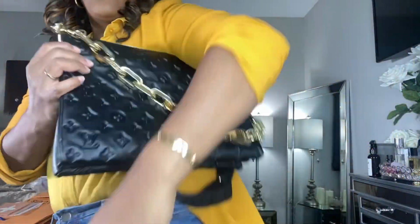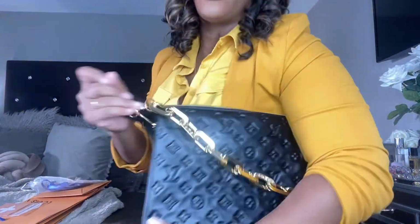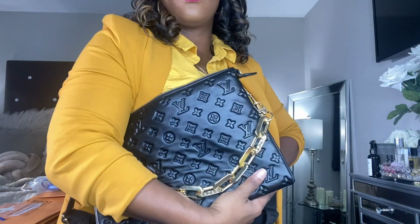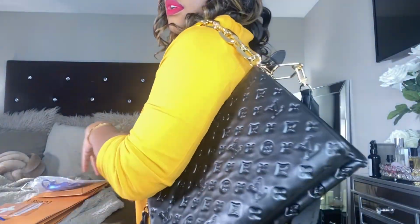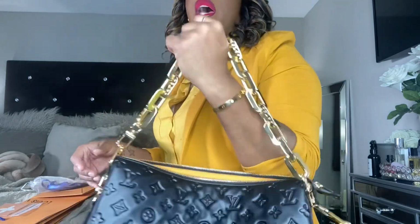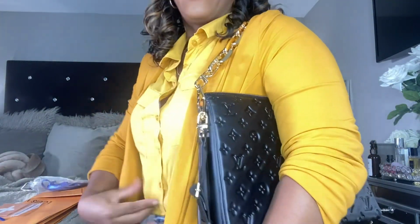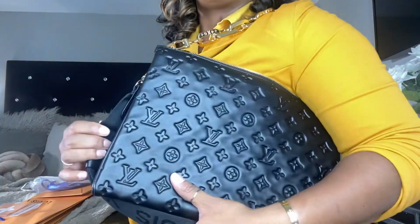So we can clutch it if we want. We can be out here looking chic and stylish as a clutch, okay? Super gorgeous. Yes. Under the arm, like so. Gorgeous. Look at that strap. Like I said, it has some nice weight to it. So nice. All right, I'm feeling it. What you think? Yes, girl, so nice.